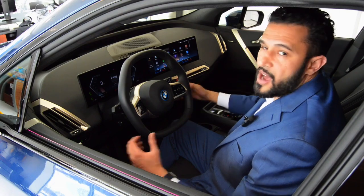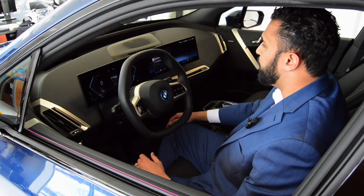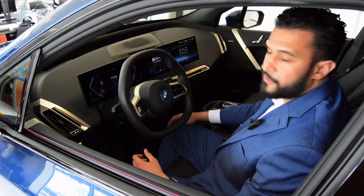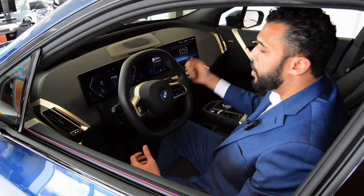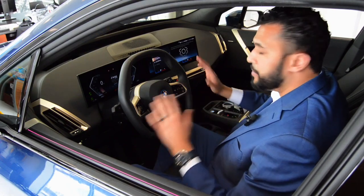Besides that, there's a lot of customization here. You have the ability to create your own BMW profile, which will customize your settings and your features to your profile. So when you get in the car, it'll automatically recognize you. Other than that, all the features are extremely simple to use.